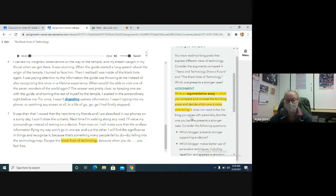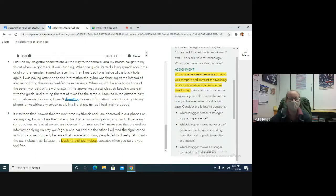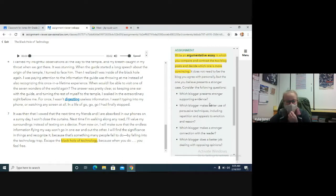It does not need to be the blog that you agree with personally, but the one that you believe presents a stronger case. So you're going to consider the following questions. Which blogger or author presents a stronger supporting evidence? So who supports their ideas better? Which blogger makes better use of persuasive techniques, including repetition or appeals to emotion and appeals to reason? Those we talked about yesterday. Appealing to people's emotions to get them to be on your side, appealing to their logic and their reason.